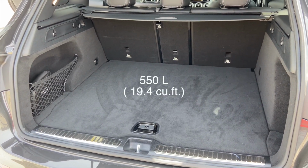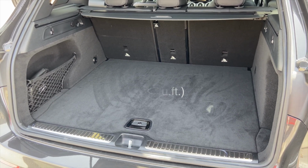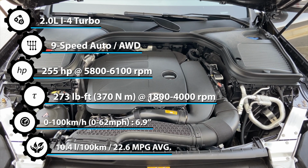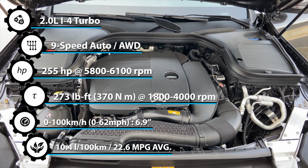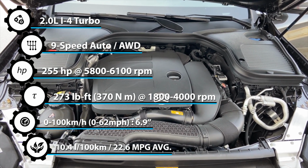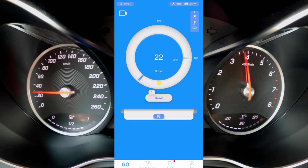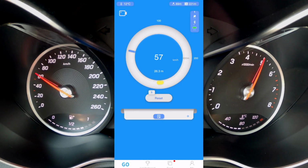The GLC is powered by a peppy 2.0-liter 4-cylinder turbo engine. It makes 255 horsepower and 273 pound-feet of torque, and it's mated to a really good 9-speed automatic transmission, and it can hit 100 kilometers an hour in a claimed 6.2 seconds. Let's see if we can match that.